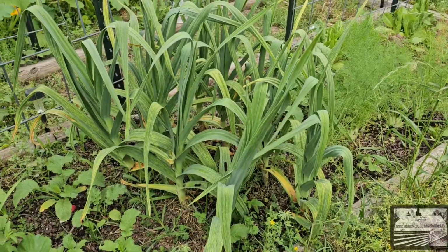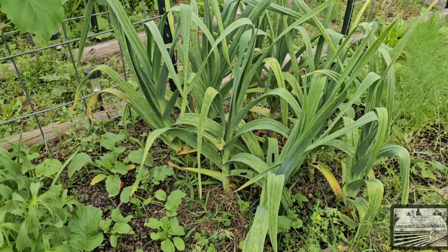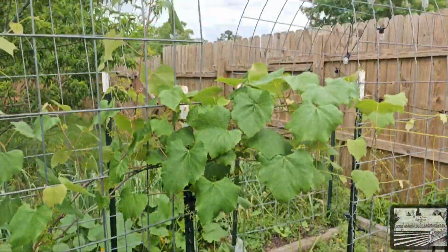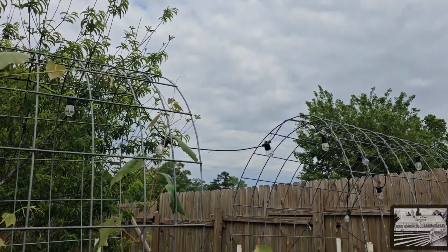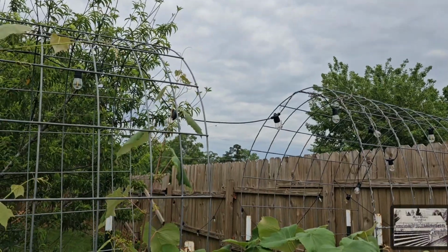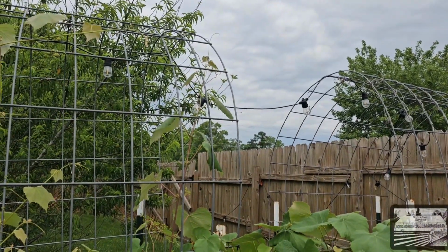So that's what we have thus far over here. Now all of this still needs to be watered for today, but I think we may get some rain. It's a 50% chance, so I'm hoping that we get some. That is a loud bird.